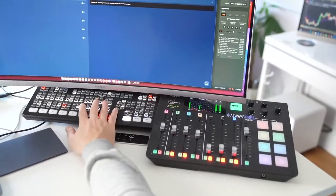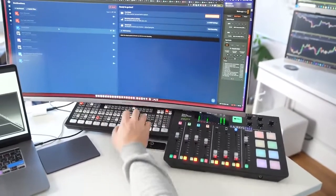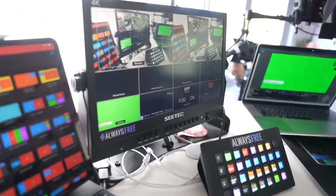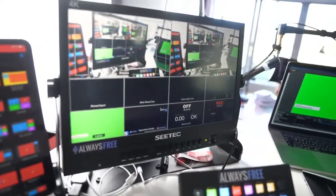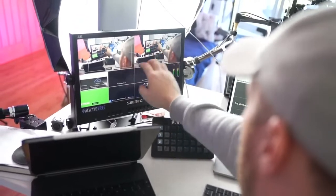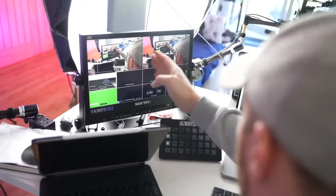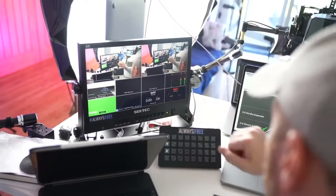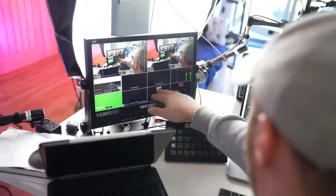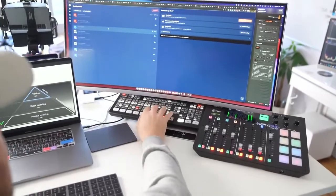But this is essentially where all of the cameras come in, and then you've got an output that will go to this monitor over here, which you can see is the multi-view. So you can actually see what we're displaying on our program and what's on the preview mode, so that whoever's running the show can line up and make sure everything's working, making sure the audio is good and making sure that we're recording and we're streaming. This is all configurable.